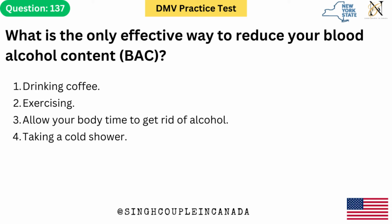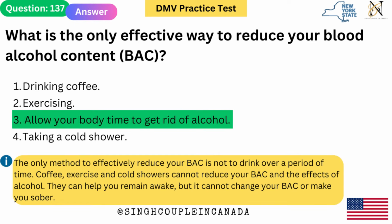Question number 137. What is the only effective way to reduce your blood alcohol content, BAC? 1. Drinking coffee. 2. Exercising. 3. Allow your body time to get rid of alcohol. 4. Taking a cold shower. The answer is 3. Allow your body time to get rid of alcohol.